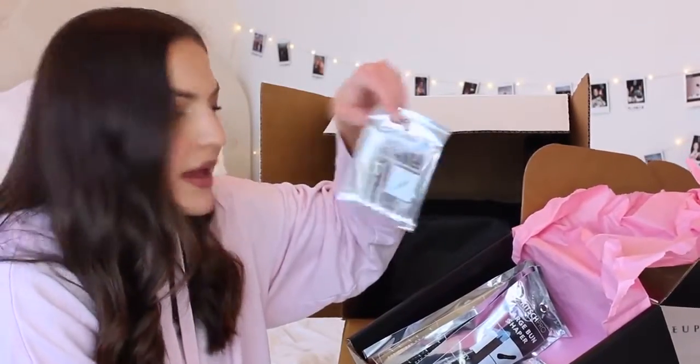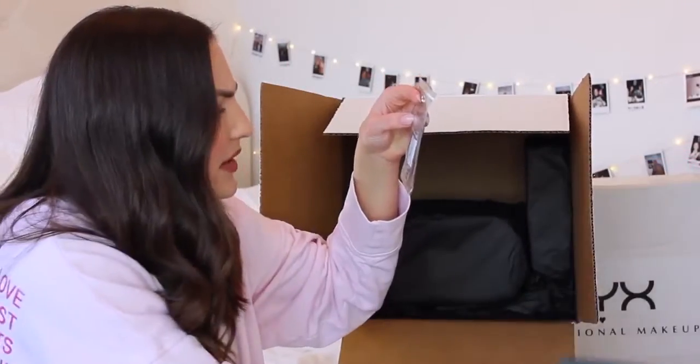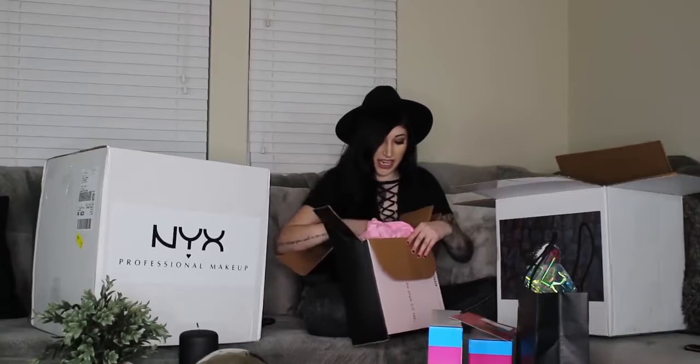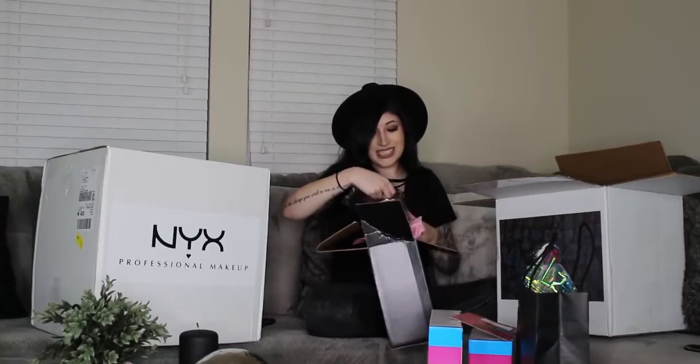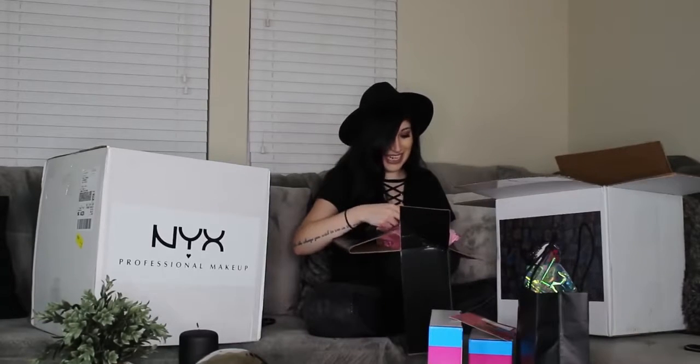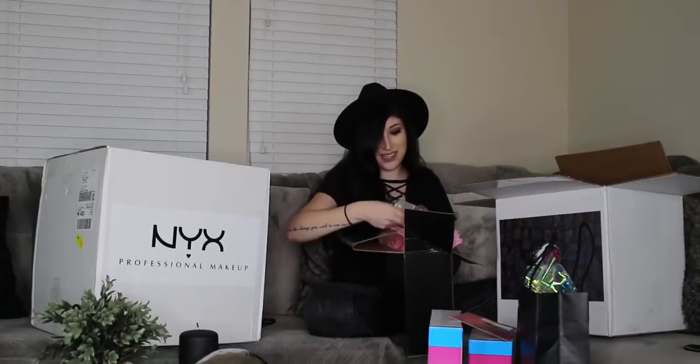Ooh, I'm so excited. Look at the size of this bobby pin. It's called a creaseless bobby pin. I've literally never seen anything like this. There's clips. Ooh, these are nice. Oh my gosh, okay. Sweet, creaseless clips, bun twists, bobby pins for days. I'm a hairstylist as well as a makeup artist, and you don't understand how wonderful this is right now.